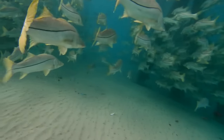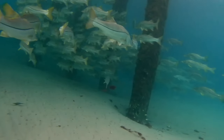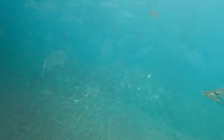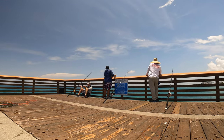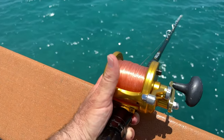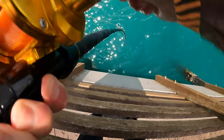This time of year, giant snook come from all over and gather during the day under this pier, getting ready to spawn. They venture out from under the pier at night to go feed heavily, and then come back in the morning hours. This can make for some really tough fishing during the day, but I think we're up to the task, so we're gonna give it a shot. So join us as we hook some massive snook.